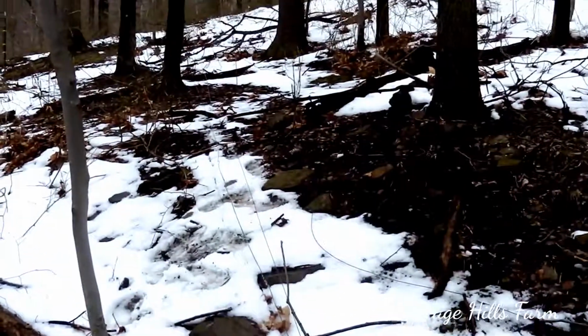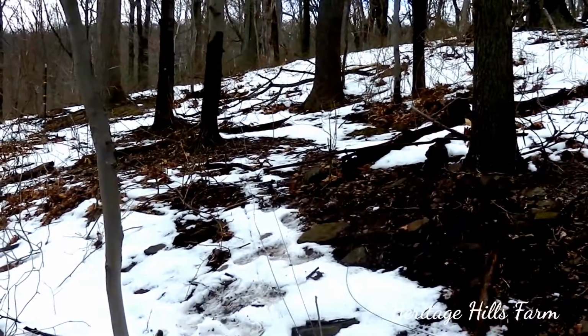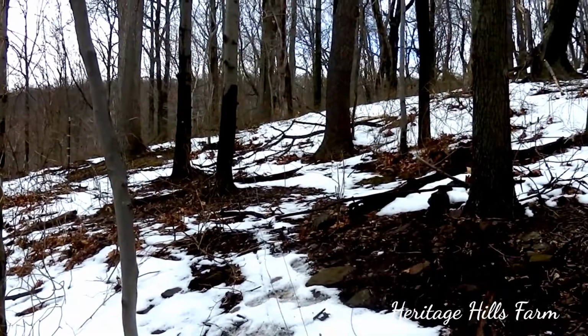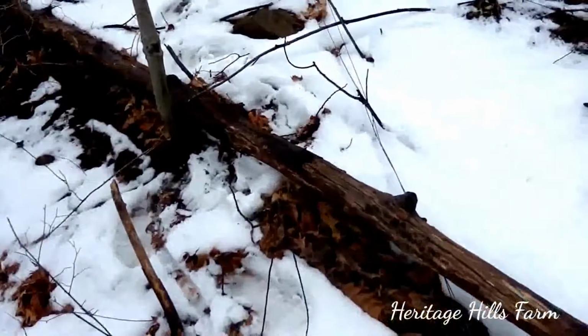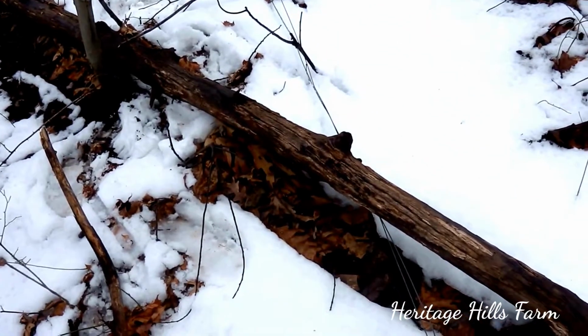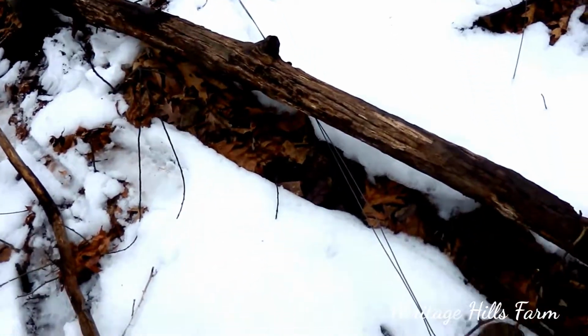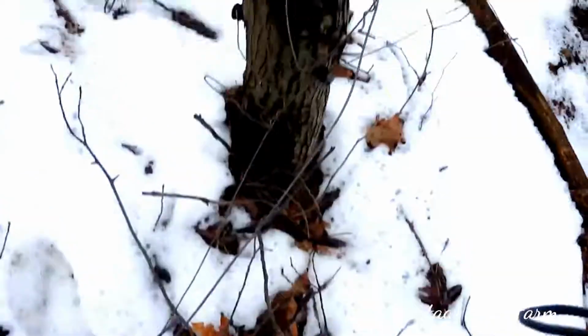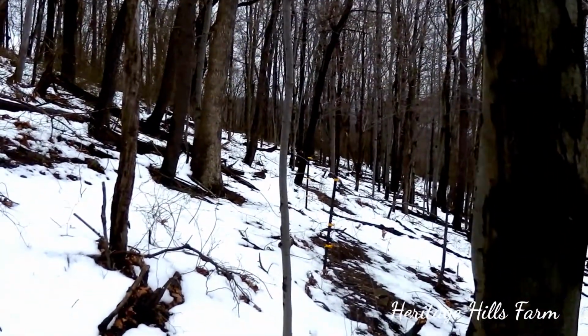Okay, so I don't know if you can see that, but right there, that tree that's kind of wet halfway up, that is where the fence is. And then this log has fallen and pretty much wiped out the fence completely. So we gotta get ready. And right here, the fence goes out through there.